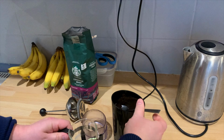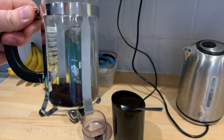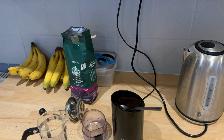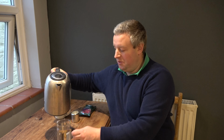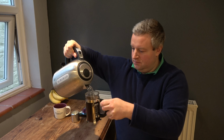I like my coffee relatively strong, especially if I'm trying a new coffee. So that is a decent amount of coffee powder at the bottom. The kettle is freshly boiled, so I'm going to pour this into my Starbucks coffee.